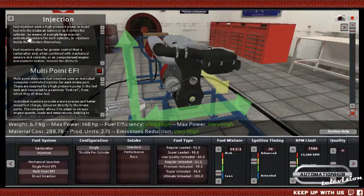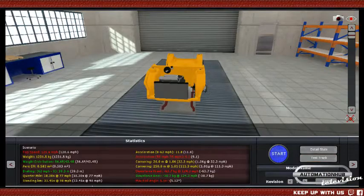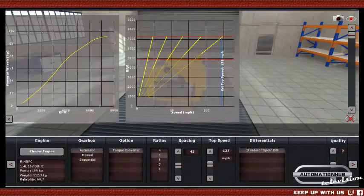I'll probably get some advice. 30% power loss through torque converter. Oh. Okay, yeah, I'm stupid. I made it an automatic, which I guess was probably the first place I should have looked. But hey, in the process we made it more powerful and more economical.